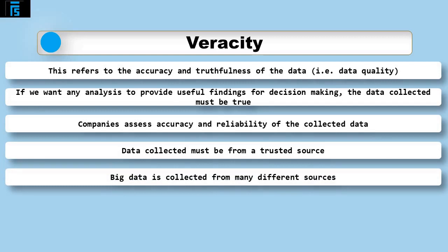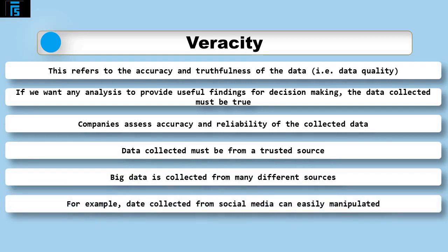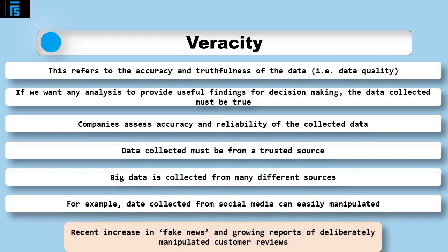The difficulty that companies face here is that by its very nature, the data collected comes from many different sources. Take, for example, data from social media. They can be easily manipulated, particularly given the recent increase in so-called fake news and growing reports of deliberately manipulated customer reviews on retail sites.